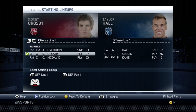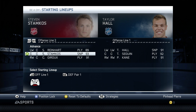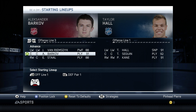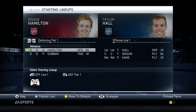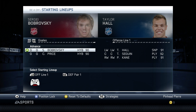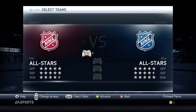So Crosby, McDavid, and Ovechkin. McDavid, his first All-Star Game appearance. That's nice to see. Reinhart, Stamkos, Drew. I was about to say Drouin. It's Giroux. Van Riemsdyk, Barkov, Stahl. Stepan, Turris, Zibanejad. Hamilton, Subban. Letang. And goalies, Bobrovsky and Price. That's good to see. Bobrovsky's up in there. So Bobrovsky and McDavid were the only two All-Stars for our team.